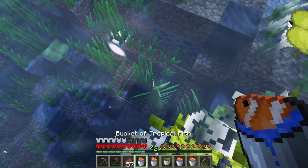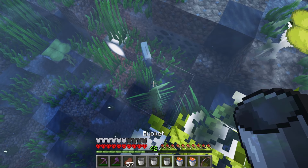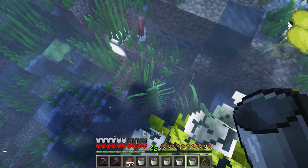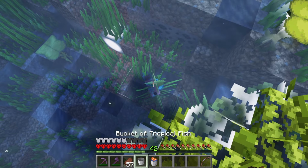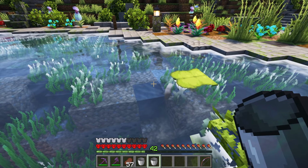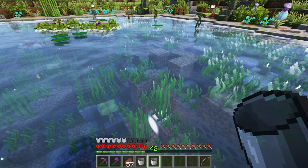As you'll remember, I gathered up quite a few different types of tropical fish while I was in the mangrove swamps. And this is about all I have, I think. I don't have any more in storage. Why are you all going over there? That one place over there. Anyway, yeah, off they go. They look like nothing in this pond. I'm going to have to do something about getting more of these boys.